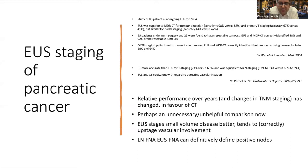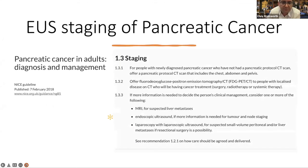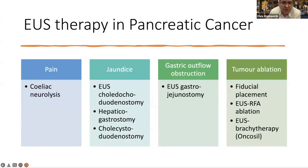EUS stages small volume disease better and tends to correctly upstage vascular involvement rather than downstage lesions, though that's obviously a gross generalization. And of course, we've already alluded to the fact that FNA EUS can definitively define positive lymph nodes. So again, NICE include EUS as an optional extra in the staging of pancreatic cancer. It's by no means mandated, but obviously has an important role.